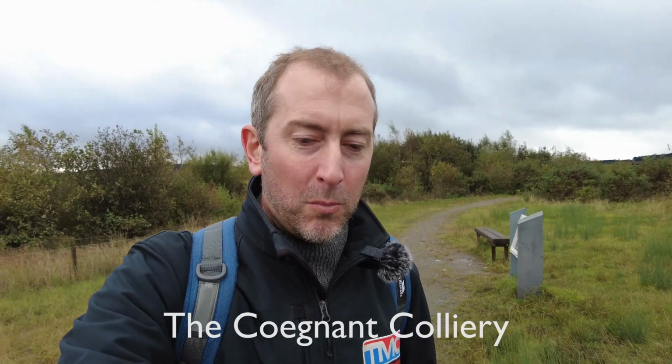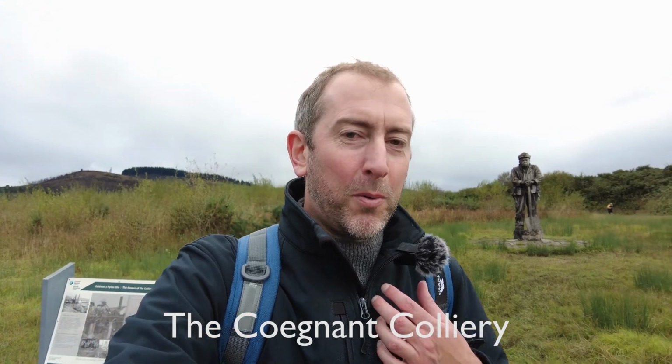So I'm at what I think is the site of the old Coegnant Colliery. I know I say this every time I come to Wales, but I'm sorry for my Welsh pronunciation. But there was also a poem written to commemorate the unveiling of the wood carving.